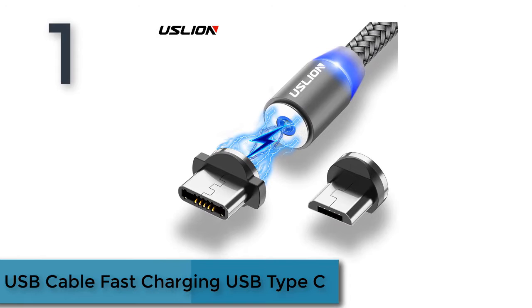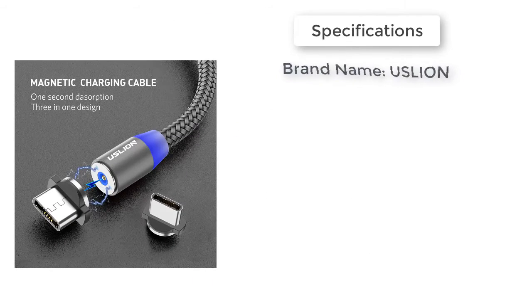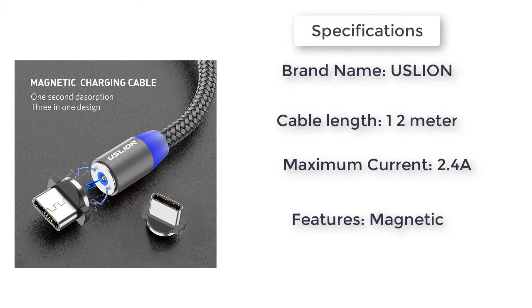USB cable fast charging USB Type-C. Product feature, magnetic design. Make you experience the best way to charge your phone. Built-in blue LED indicator illuminates when the cable is active.